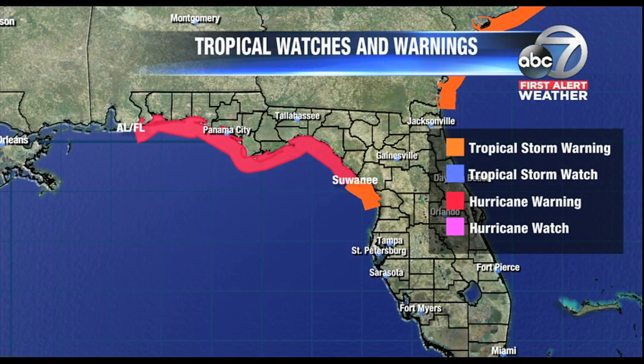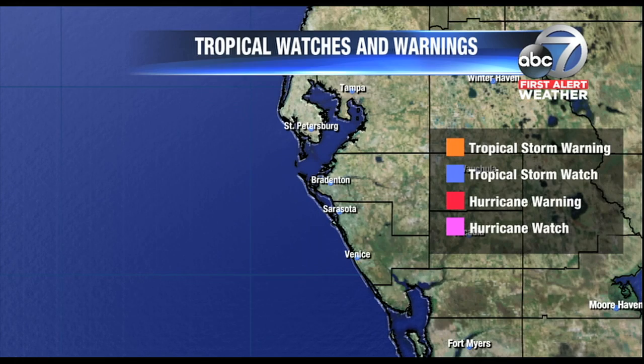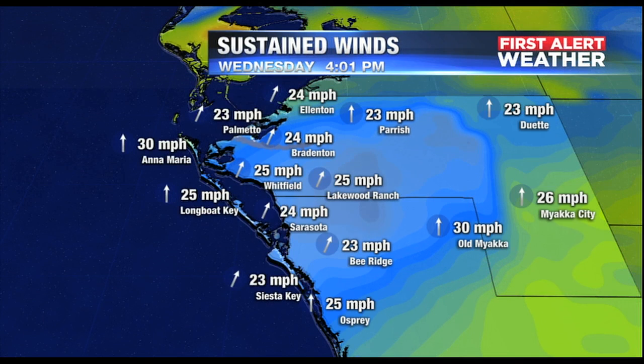The good news is the watches have been lifted for our coast. The warnings are still up there. Hurricane force warnings continue now from the Alabama-Florida line all the way down to the Suwannee River. And for us, no more watches, no more warnings. However, I still expect to see a few cells possibly produce tornadoes like we saw earlier this afternoon, right around 3 o'clock from the airport northeastward through Lakewood Ranch. No damage associated with that particular tornado.